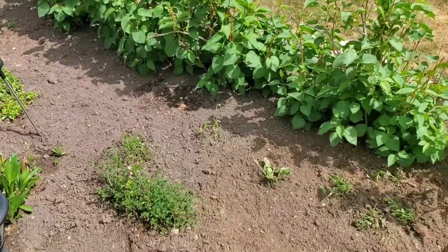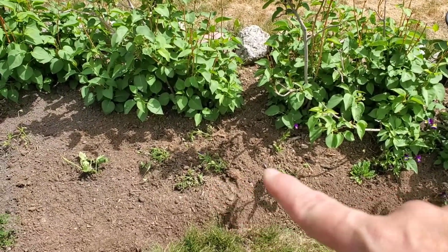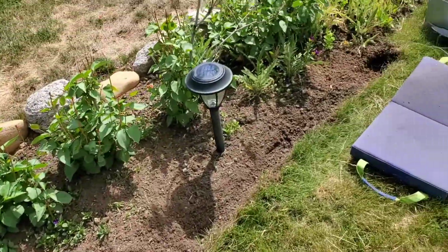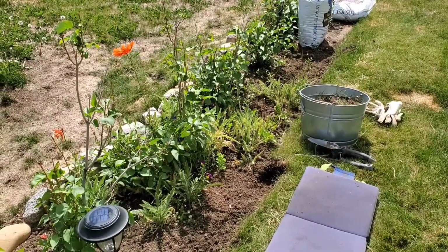And the violas, I just did these today. These violas go crazy over here by these lilac bushes. When you move them, they get very, very angry. So they should come back. And I'm working on this right here. And you can see where that bag of dirt is standing up. That's the last of where I have to go. So I don't have much to go.